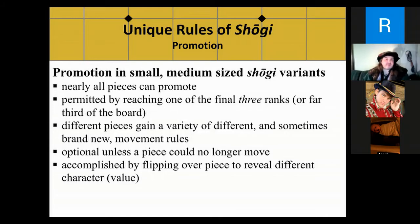Promotion is optional unless a piece can no longer move. Some pieces in shogi can only move forward. So eventually there's a point where, if it's in the last or second to last rank, it can no longer move if it doesn't promote. And promotion is accomplished by flipping over the piece to reveal a different character. This is where, I think, historically it gets interesting and a little confusing.